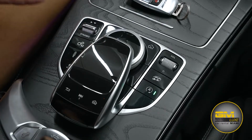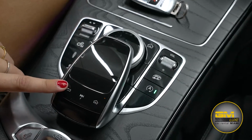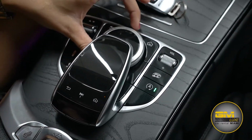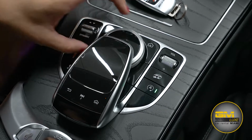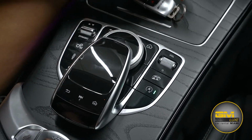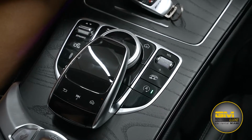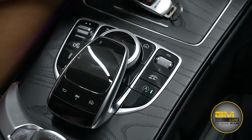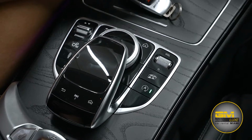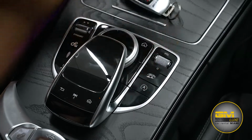So here we have all the media controls of where you control your screen, push back button. As well with this, you control your screen, and it also has the touch sensor. Here, let's say if you want to turn off or turn on your automatic shut off, whenever you're at the traffic light and you want to save gas, the car is going to automatically shut off and then it's going to turn on by itself. If that is not comfortable for you, you can always turn it off.